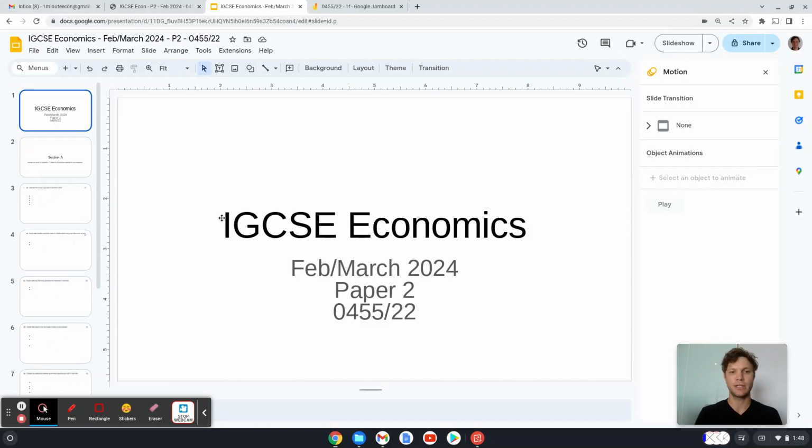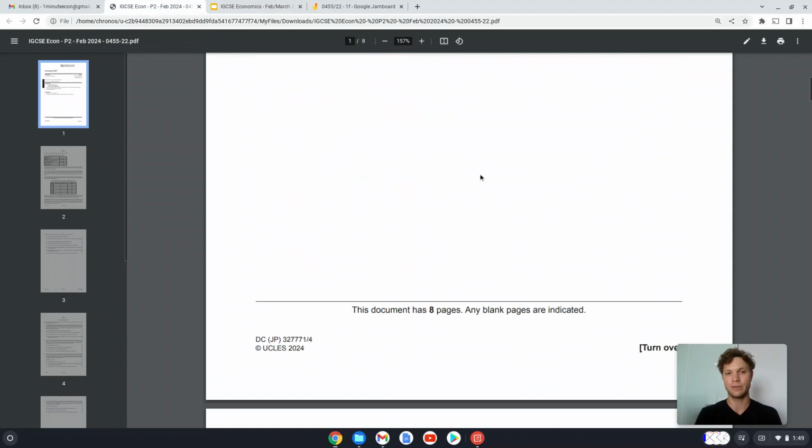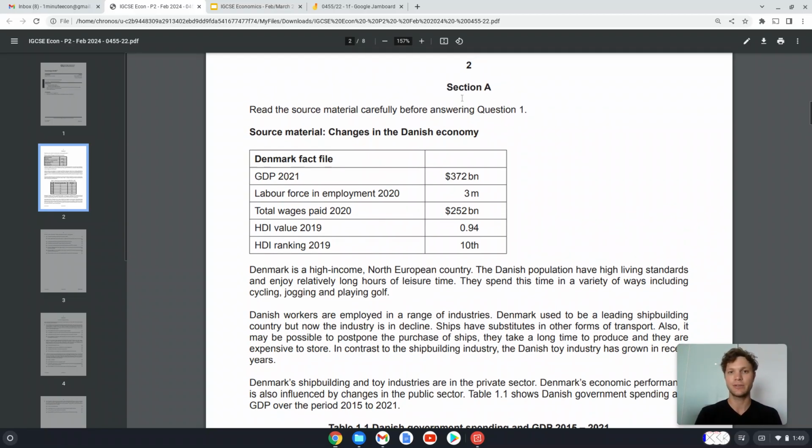Today we're going to be having a look at an IGCSE Economics past paper, paper 2 from Feb/March 2024, and it's paper variant 22. In this video, we're going to be having a look at section A. So I'm going to read through the source in section A, and then I will put a timestamp below of the different questions. So if you want to have a look at specific questions, you can jump ahead and do that. All right, so let's get into it.